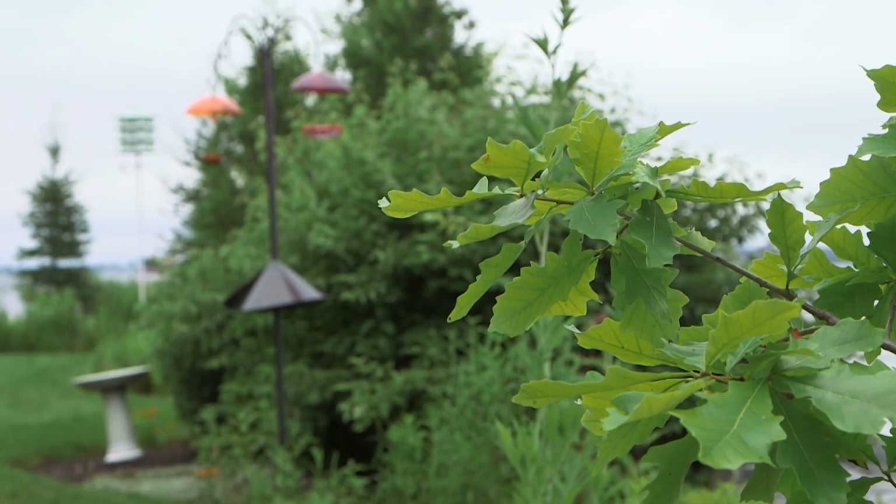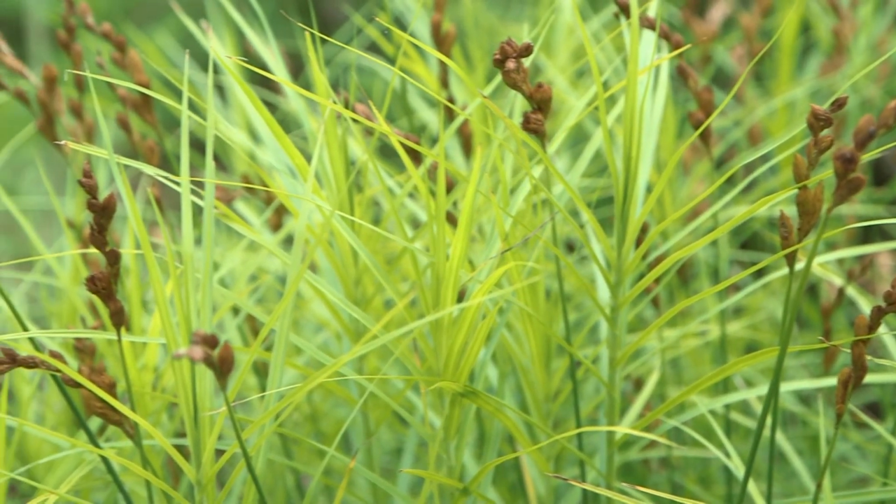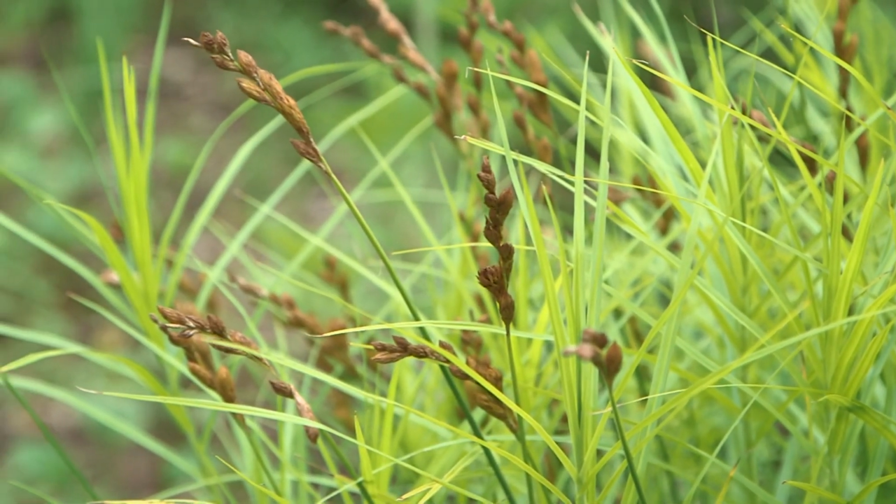We need to be more and more conscious that we have to keep some green space in our living area. And if we can create these kind of eco corridors, maybe we're going to be able to maintain these species and prevent some species actually from disappearing. So for me, that's really important.